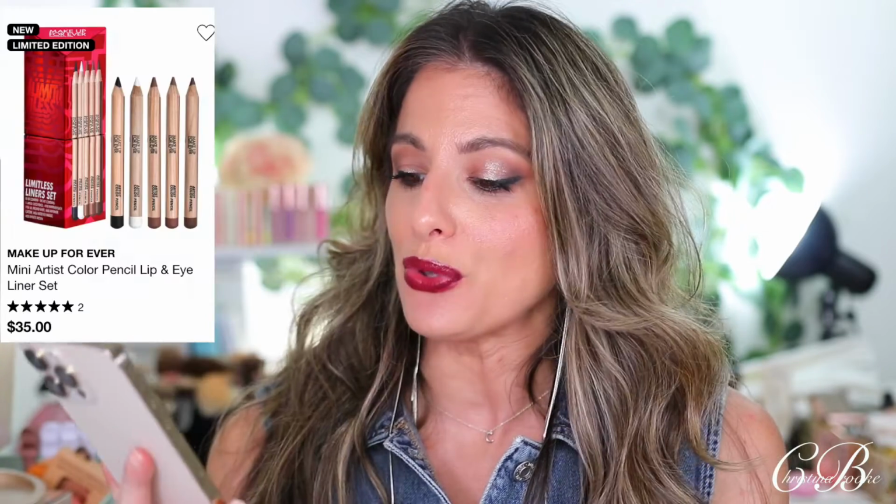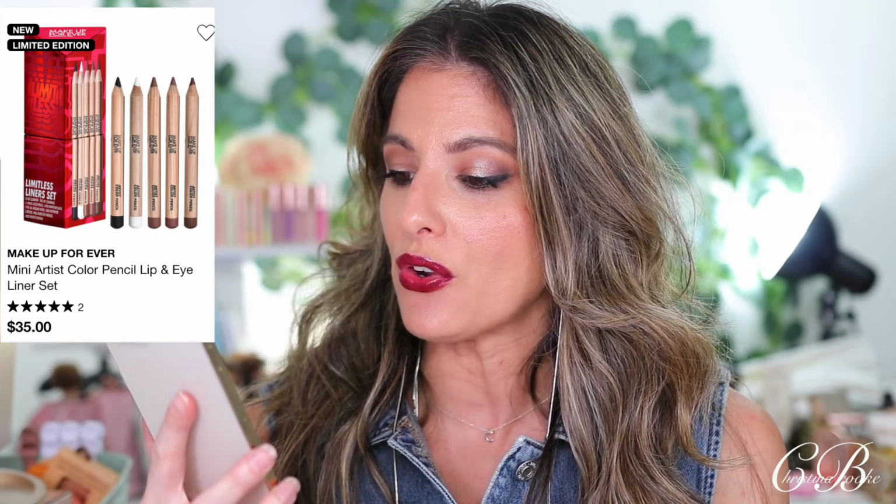Ooh, so Makeup Forever has a $55 value for $35. A lot of their artist color pencils. So it comes in a lot of colors. You have black, white, brown. A lot of colors here, so you can use these as eyeliners or lip liners, which is always kind of cool.